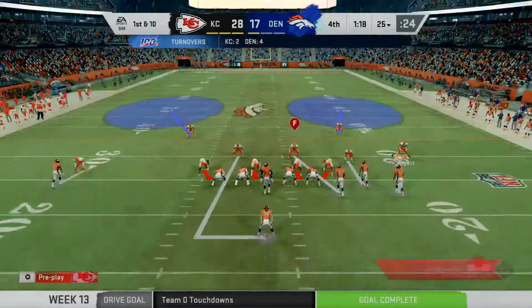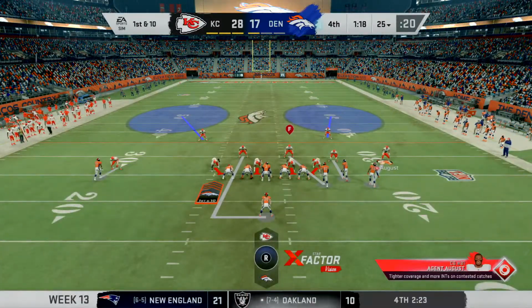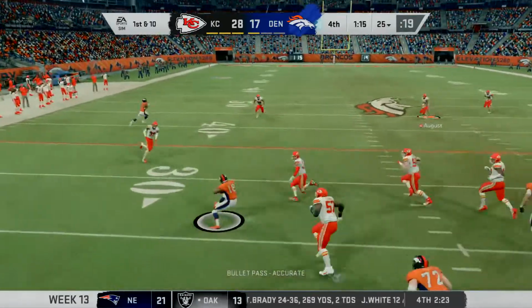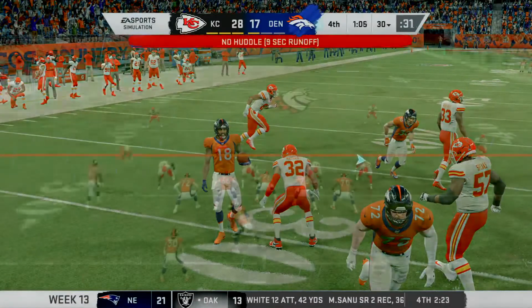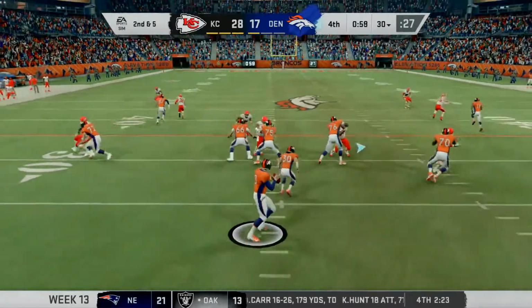On the double. Mike spoke bow. I want that. Give me that ball, defense. Give me that.